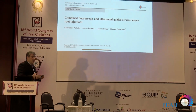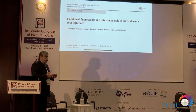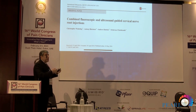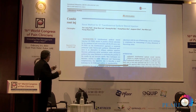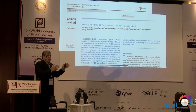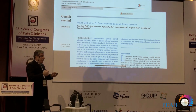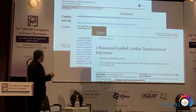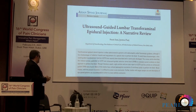The most common nowadays is combining fluoroscopy with ultrasound, helping the ultrasound with fluoroscopy, either checking the diffusion of dye inside the foramen, checking for vascular injection, or using the ultrasound, like in this publication, just to localize the foramen, then decrease the time of ionizing radiation. But still, as you can see, there are no main advantages. We're losing the advantages of the ultrasound.